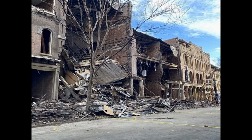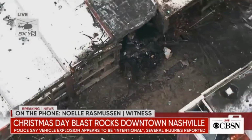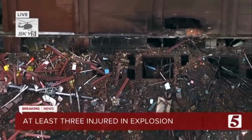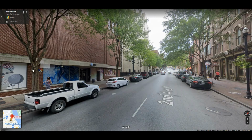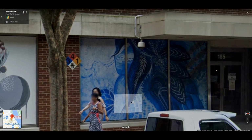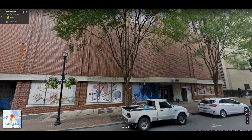The damage from this attack is on the scale of some of the larger terror attacks in the United States. Almost 50 businesses, hundreds of people displaced, things really destroyed. I think we're going to learn a little bit more about what the damage was to the infrastructure, not just at the AT&T building, but also things like the sewers or the electrical line, which you don't necessarily think about.